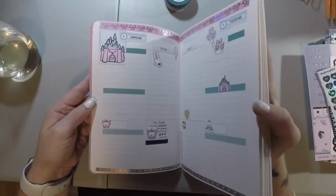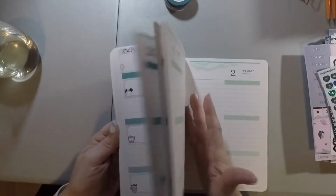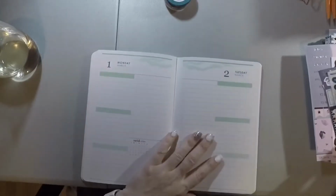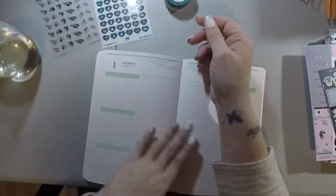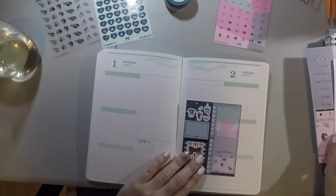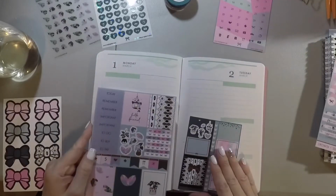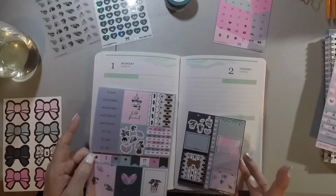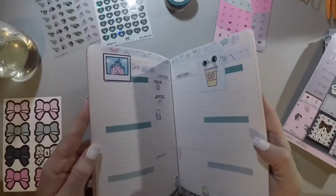So I'm trying to think what I did before. Okay, so let's see. I'm kind of not sure how I want to go with this. Okay, so let's put the, oh yeah, and then that's got these two. Those were kind of stuck. I don't know if I'm going to use those or not, but I guess let's first figure out what I want to do as far as the full boxes and stuff go. Let me go back and see what I did before.